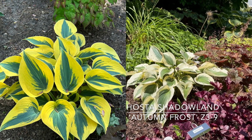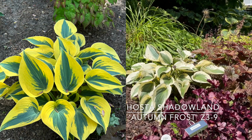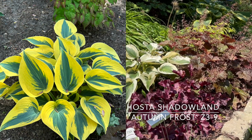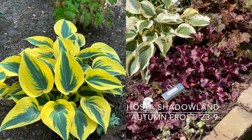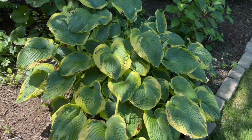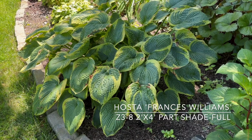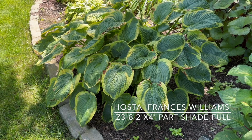Part shade to shade. I think it's getting a little too much sun, and I think it's a little washed out this year because it's been so hot that I feel like it's really affected some of the plants. And then the other hosta here with the yellow green, this is Francis Williams, and that's zone 3 through 8. And I would like to actually move this so it gets a little bit more shade.